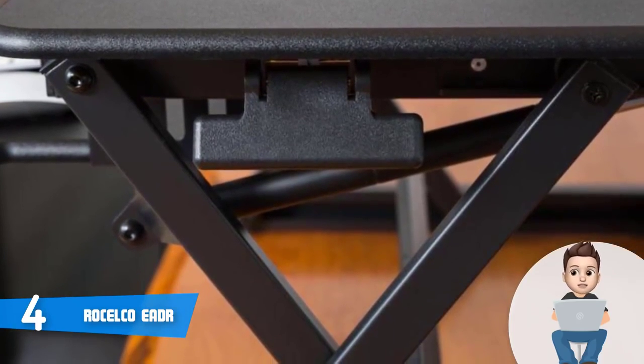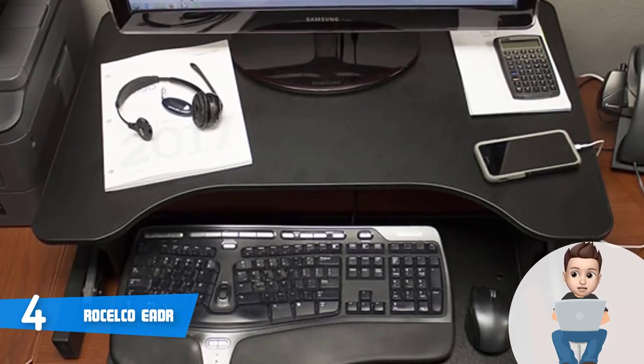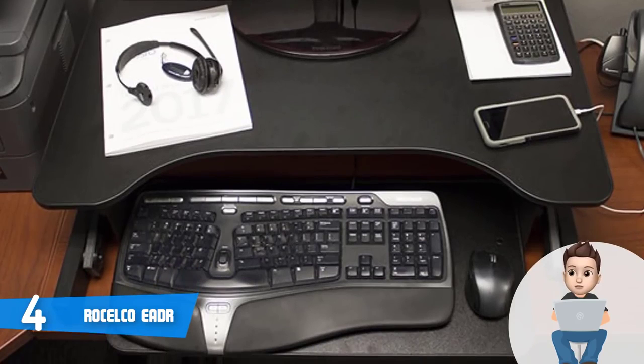According to most of the users, they didn't have any issues in terms of stability and adjustability, because of the Deluxe gas spring lift that has proven as an exceptionally reliable part of its construction.